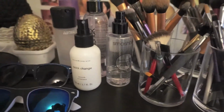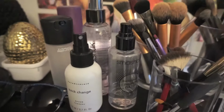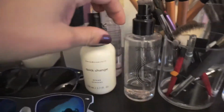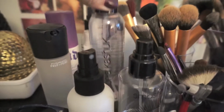Then over here I actually have a lot of my makeup setting sprays. So the MAC Prep and Prime, I have an Urban Decay one back here, my Smashbox Photo Finish Primer, which I love. And then also I have a Quick Change from Bare Minerals, which is amazing, and also some more deep cleaning brush cleaners back here as well.